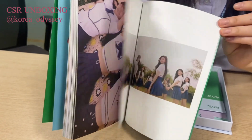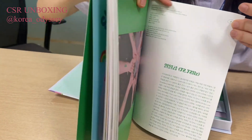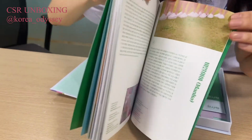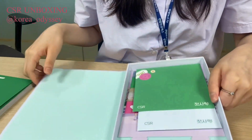And then we have information about each song. Nice. Okay, so this was it for the book, and let's see the goodies inside.